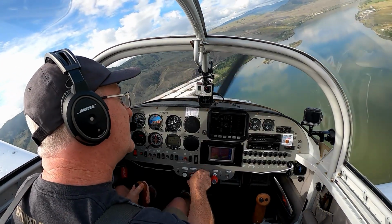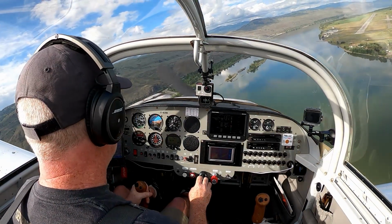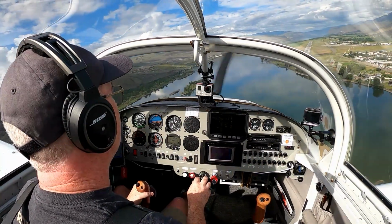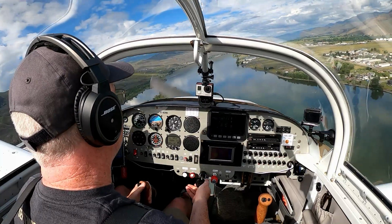Zulu Victor Delta turning final 27, touch and go. That traffic now, that was the Cessna 180, no conflict. Is that for 67 medevac?